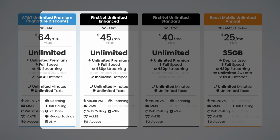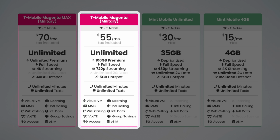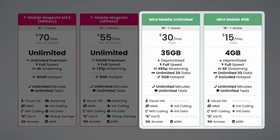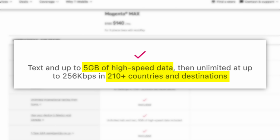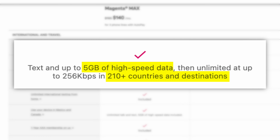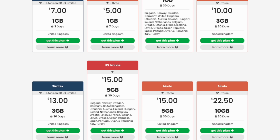On the T-Mobile network, there's a surprising twist. Unless you need the extra international features, I actually think going with the regular Magenta plan with the military discount is the better overall deal. And if you use less than 35 gigs per month and want to save some extra money, then Mint Mobile is your best option. It only makes sense upgrading to Magenta Max if you're using the extra international data on a frequent basis. Otherwise, you can also get low-cost international eSIM plans from companies like US Mobile, Airalo, and Simtex that you can pair with your regular Magenta plan.